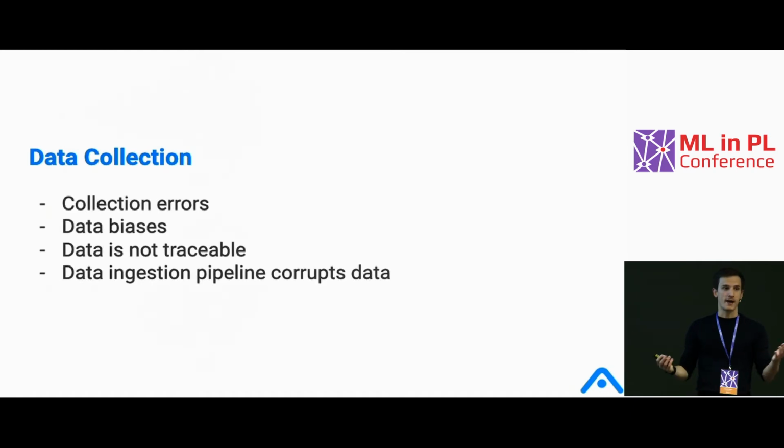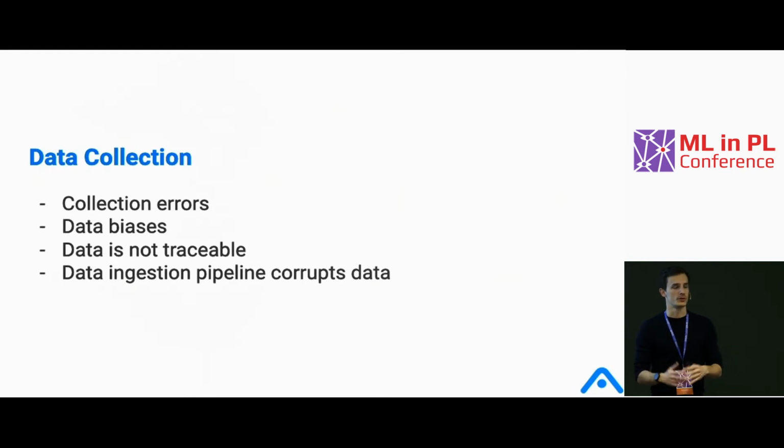So we can have very blunt collection errors. We've had examples where the flight test team goes out and they collect all sorts of imagery, and they come back and suddenly you have 30% pixel loss. For some reason we weren't able to retrieve all the data from the cameras, and such corrupted data is not useful and can introduce all sorts of artifacts when we build a machine learning system. This is pretty obvious.